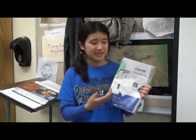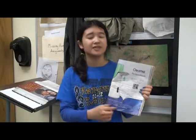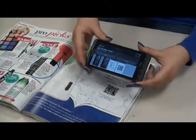QR codes have become very popular, such as in advertisements, like this. This is an advertisement for Clarisil, and if I were to use my Droid to scan the QR code, it would take me to the Clarisil Clears website.